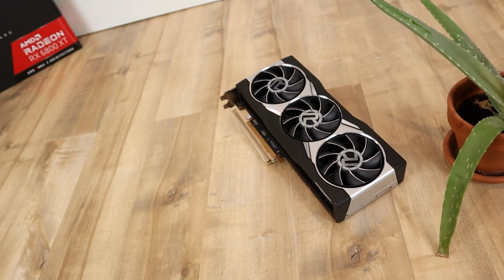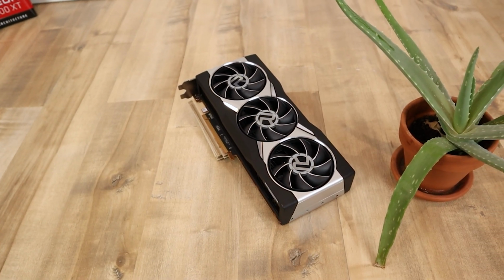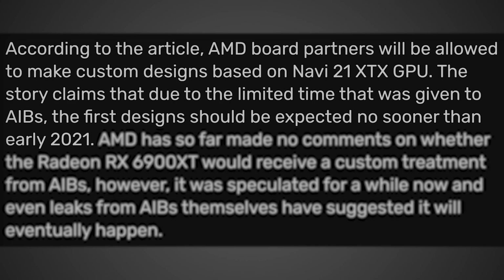And the AIB cards will probably make it a little bit easier when they come out, but according to an overclockers.ru article that was shared over on Video Cards, they had this to say, quote, according to the article, AMD board partners will be allowed to make custom designs based on the Navi 21 XTX GPU. The story claims that due to limited time that was given to AIBs, the first design should be expected no sooner than early 2021.